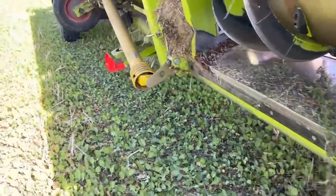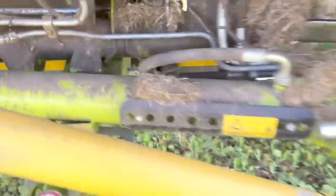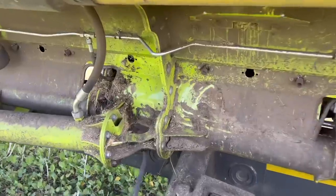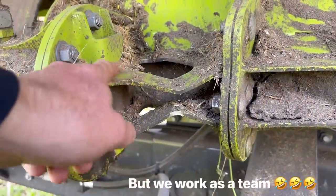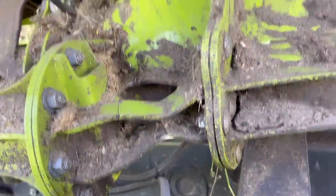Same with this one, pin won't go in the hole. So we're gonna have to ratchet strap it onto its holder to get it back to the yard. Yeah, so I thought we'd buckled this section, but we've actually twisted this a bit because you can see that these plates should be straight and they've buckled in, which is a bit of a shame.